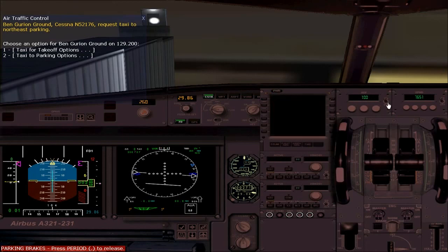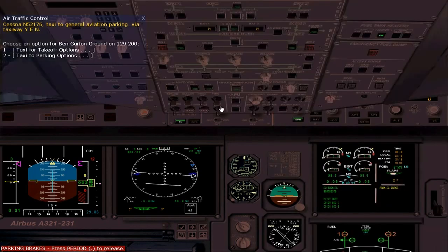Request taxi to northeast parking. Cessna November 52176, taxi to general aviation parking via taxiway Yankee, Echo, November. Taxiing to general aviation parking via taxiway Yankee, Echo, November. Cessna November 52176.